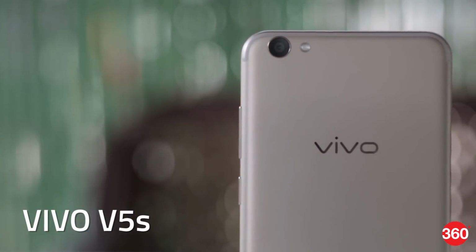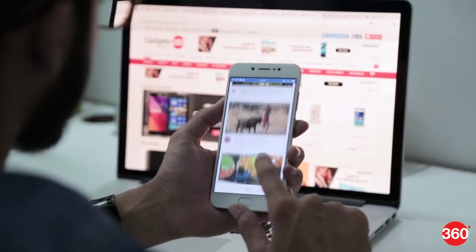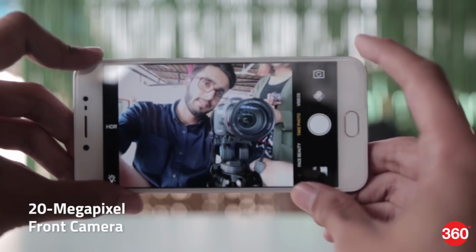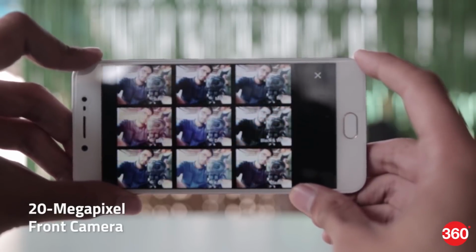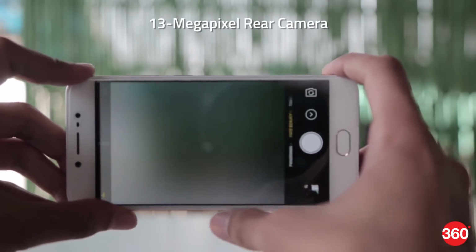Vivo has been known to put a lot of emphasis on its cameras, especially the ones on the front of its devices. The Vivo V5s is no different. Its 20 megapixel front camera was clearly a higher priority for the company than the 13 megapixel rear camera. If it's selfies you're after, then the ones taken by the V5s have a good amount of detail and accurate colors, especially if you have favorable lighting. There does tend to be a bit of noise around the corners in low light, but this phone still does better than most others in this segment.